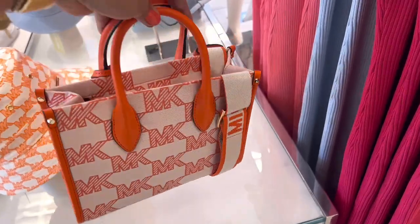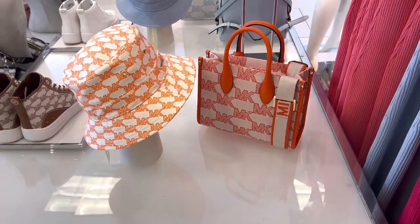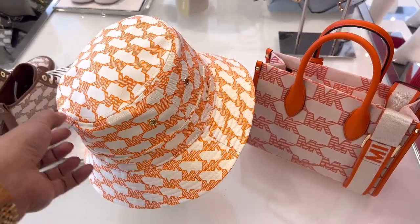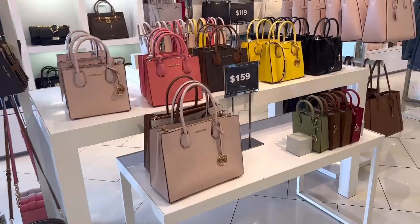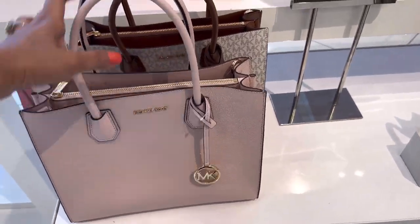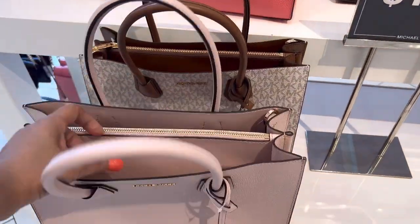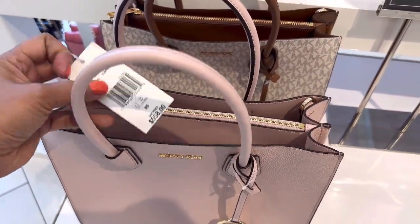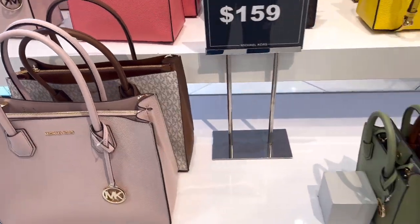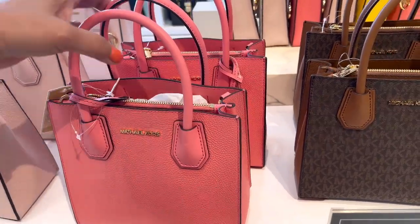This one here is orange, and they have a long strap, and they have different color. Nice one. This one, look at this, so pretty. You can wear that one for getting summer now. This one here is $159. Cute, just plain with zipper in the middle. Nice. There's another one.